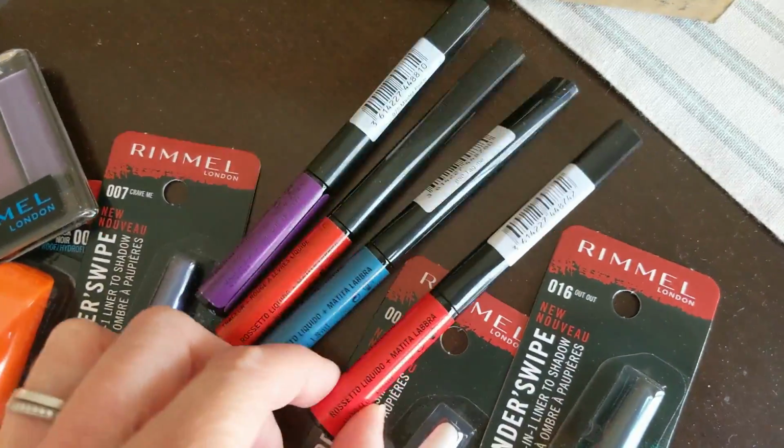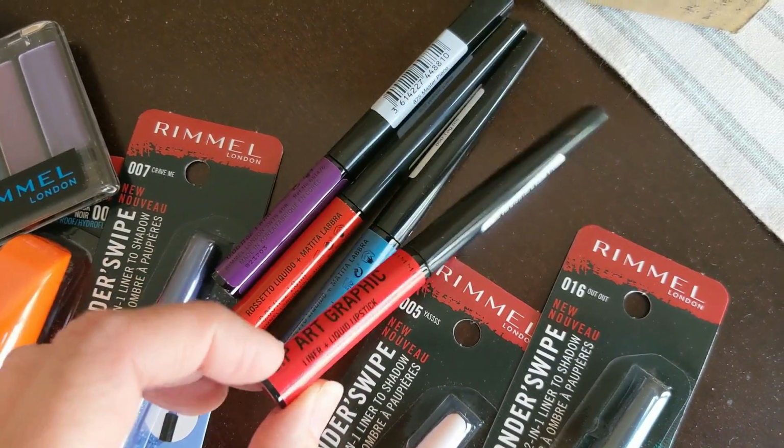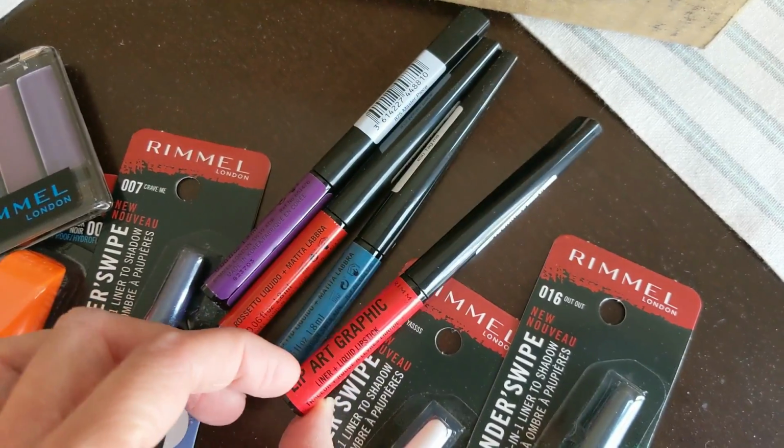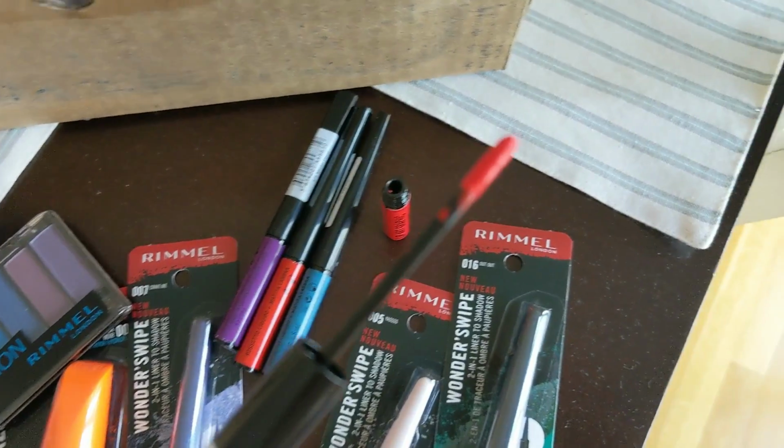And then last but not least are these lipsticks. These are the Lip Art Graphic Liner Plus Liquid Lipstick. I actually have never seen these before. I don't know if they're new, but let me go ahead and just open one up and see what they're like. All right, so this actually looks really interesting.